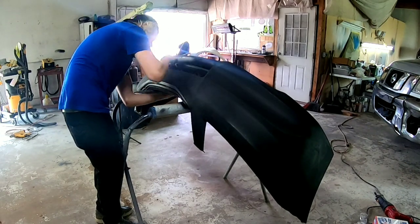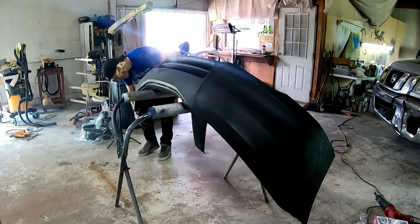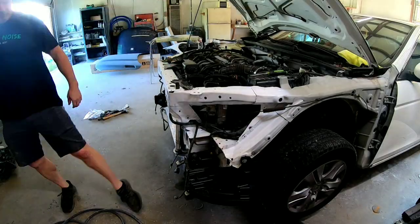Now Darris is going to prep out this front bumper for paint. This is a pre-primered bumper, so we're going to machine sand this or hand sand it, getting in all those tight contours with some 600 grit sandpaper.